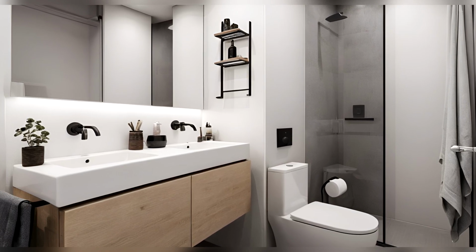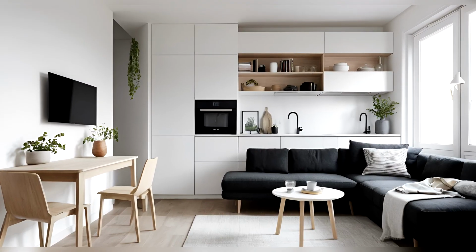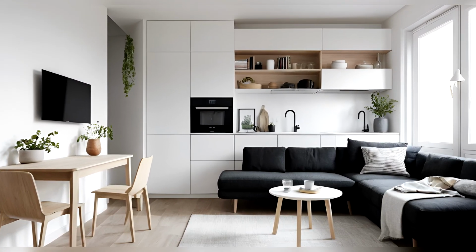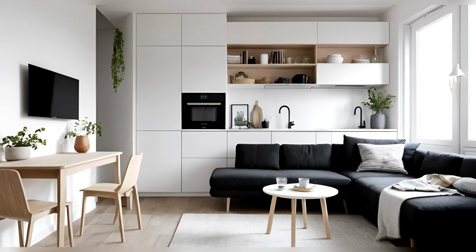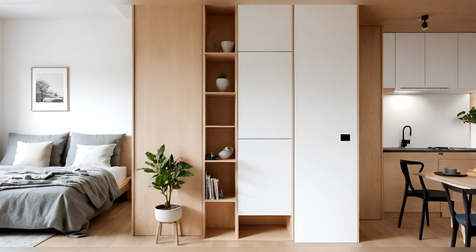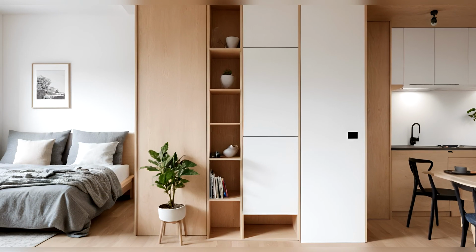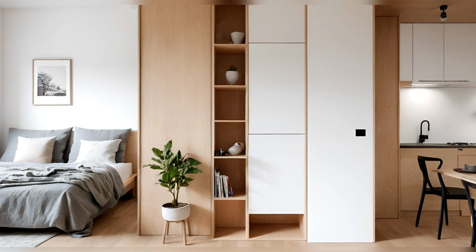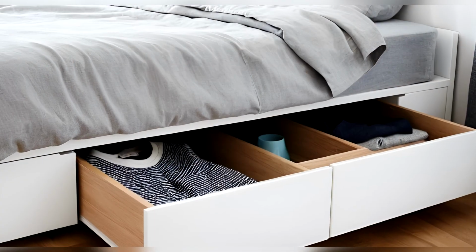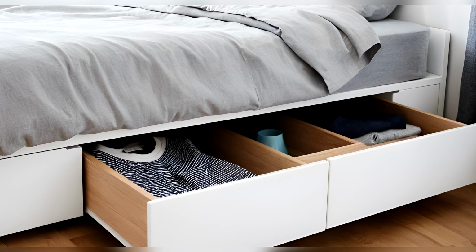Utilizing underbed storage. Your bed can do more than just provide a comfy spot to sleep. Invest in bed frames with built-in drawers or simply use underbed storage containers to stash away extra linens, out of season clothes or shoes.